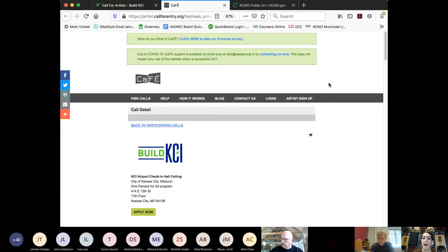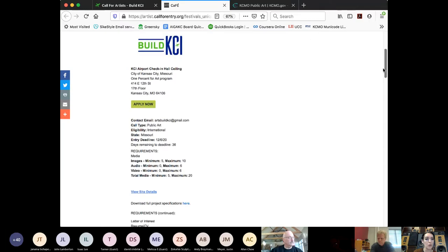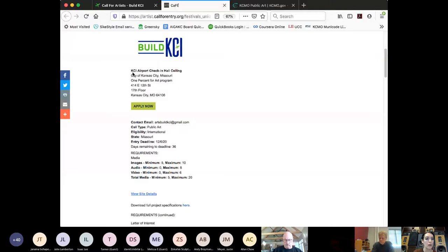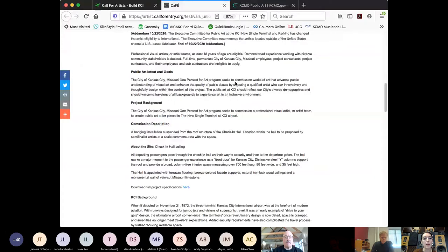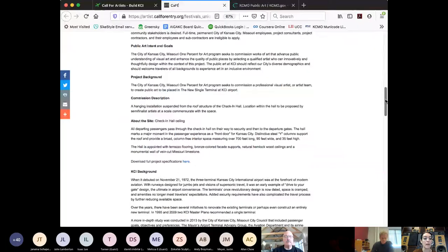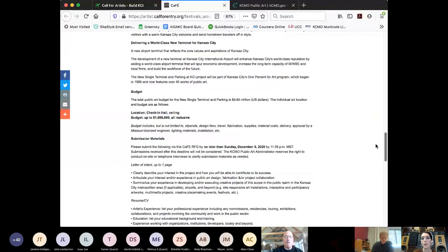I'm logged in under my account so I can walk you through what this will look like. When you click on those links, it brings you directly to the RFQ, which for this one is specifically the check-in hall. When I scroll through here, I know it's really wordy, but this is all of the eligibility, the requirements, a little bit of the project background, the budget breakdown. All of those things are in this information right here. So you'll want to read through this based on which location you want to apply for.